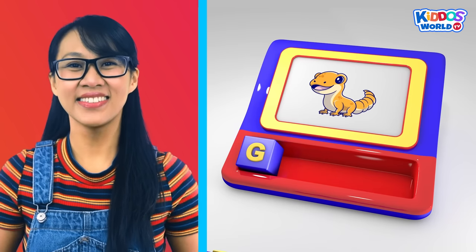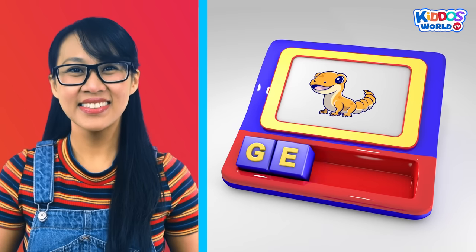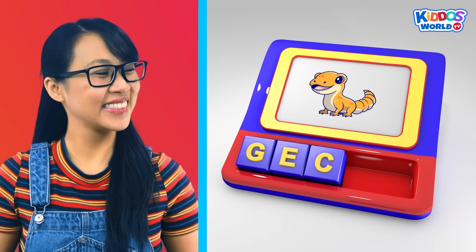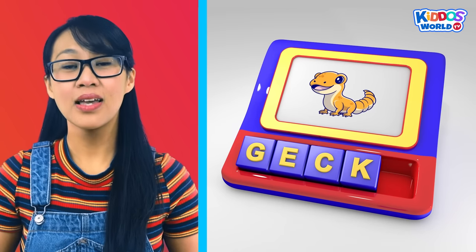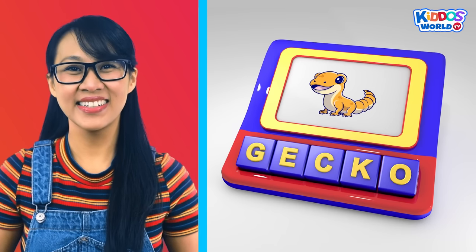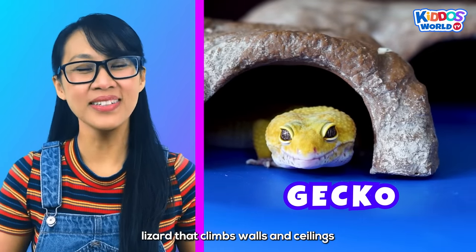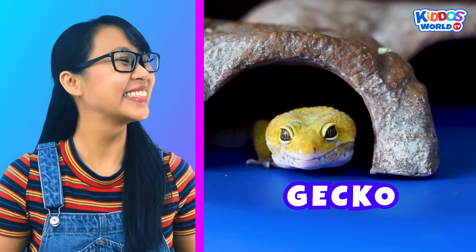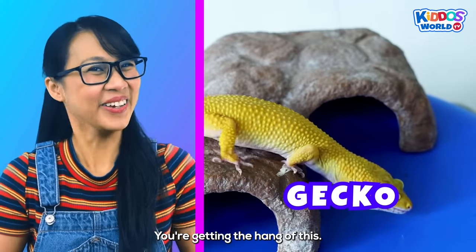G-E-C-K-O. Gecko! The gecko is a cool lizard that climbs walls and ceilings with the help of his super sticky feet. Wow, kiddos, you're very smart. You're getting the hang of this. Great!